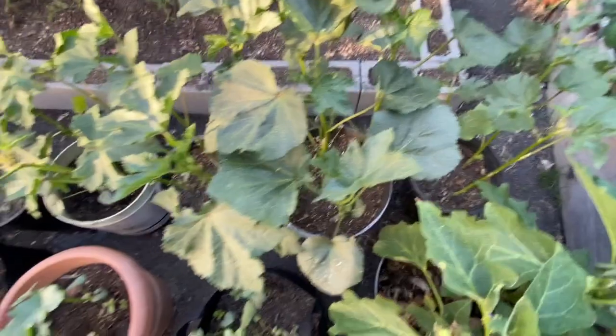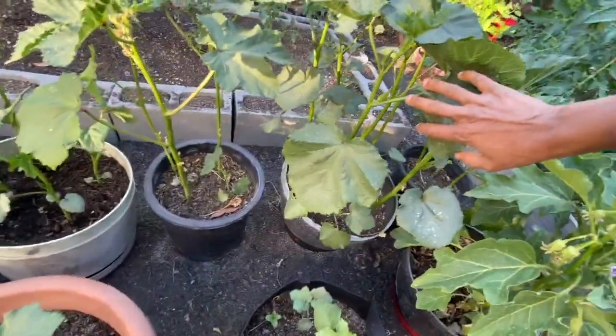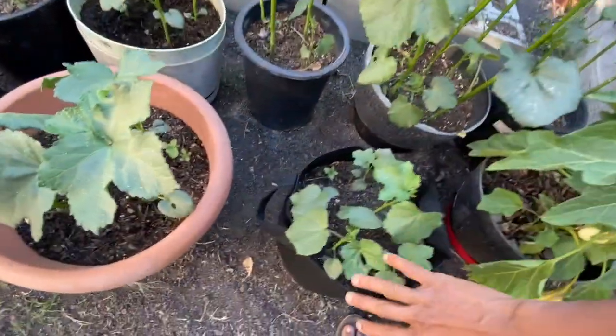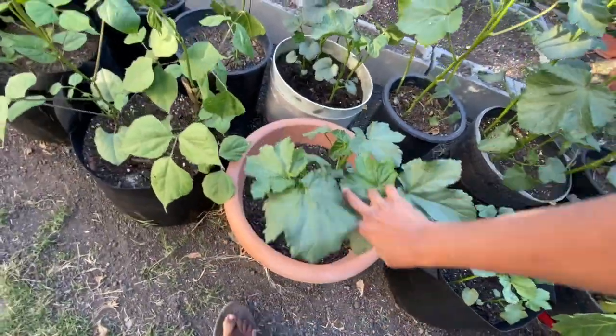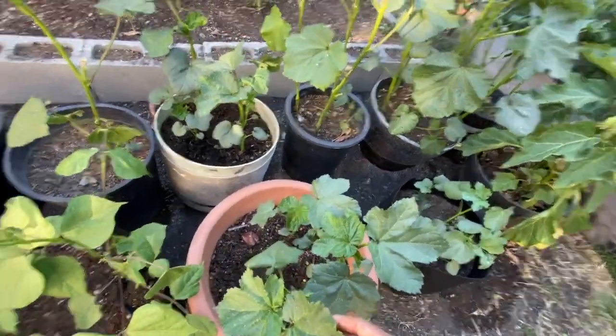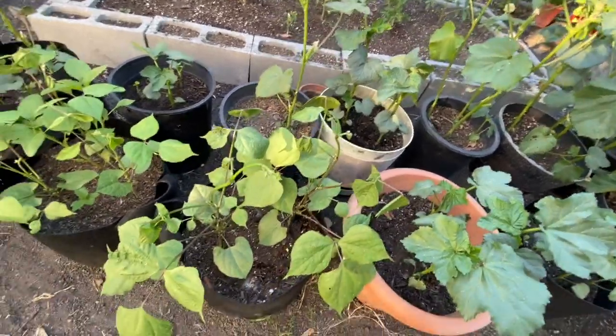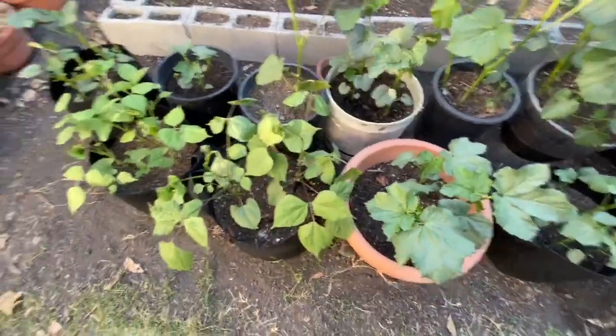These are the okras. I have about this tall okras, at least 10 plants. And I have a few more that I started from seed like 2 or 3 weeks after those tall plants. So hopefully they'll catch up soon and they'll start producing. I already started harvesting okras.